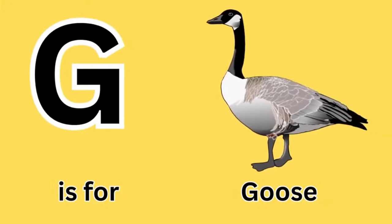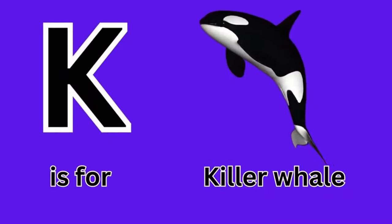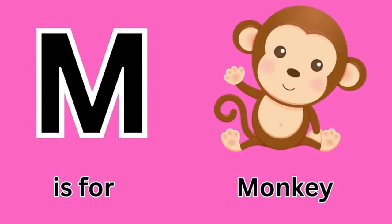G is for goose. H is for horse. I is for iguana. J is for jaguar. K is for killer whale. L is for lion. M is for monkey.